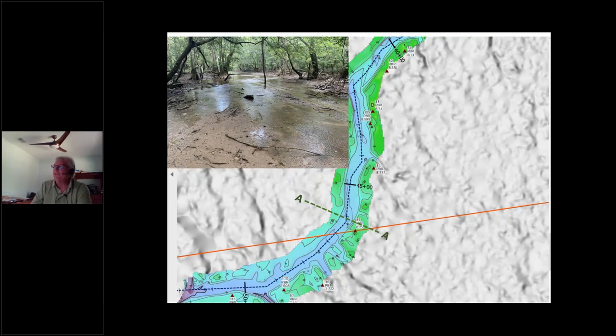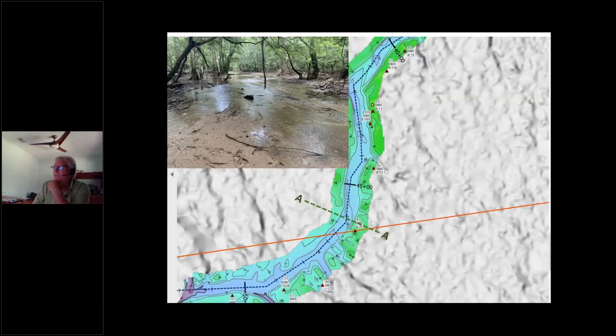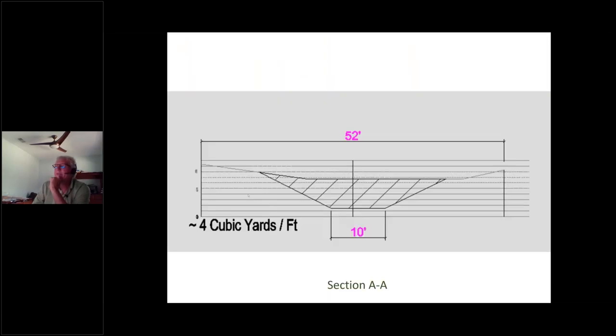So part of what we're doing is trying to figure out how much material we want to dredge out. And as I said, we took a cross section. So right through here, if you look right across here, here's a survey of that area. And this line right here is the existing grade, existing ground levels it goes through. So here's the bank over here and over here, and then the floodplain stretches out from there.